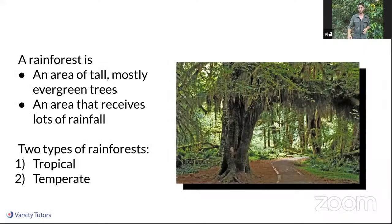It doesn't have a rainforest, which is kind of surprising because it's hot. It's beautiful there. You think it's tropical. You think that means rainforest, but it has to do with how you define rainforest. And the way we define it is it has to be an area of tall, mostly evergreen trees. So let's pan the camera up. Let's see if that checks out here.